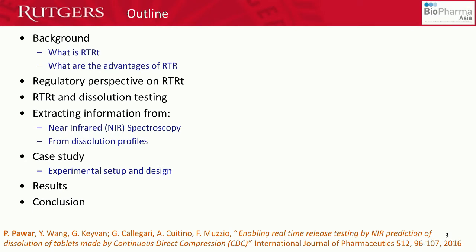So this is the outline of my talk. I will give you a brief background about real-time release testing and highlight the advantages of RTR. We'll then jump into the regulatory perspective on RTR. There's a lot of data out there, a lot of guidances out there. I'll just briefly walk through them, but I would highly encourage people to refer to those guidances for further information. After that, we will focus on RTR in dissolution testing, after which I'll give you a brief background about the tools that we've used in our case study to extract information from our process data.